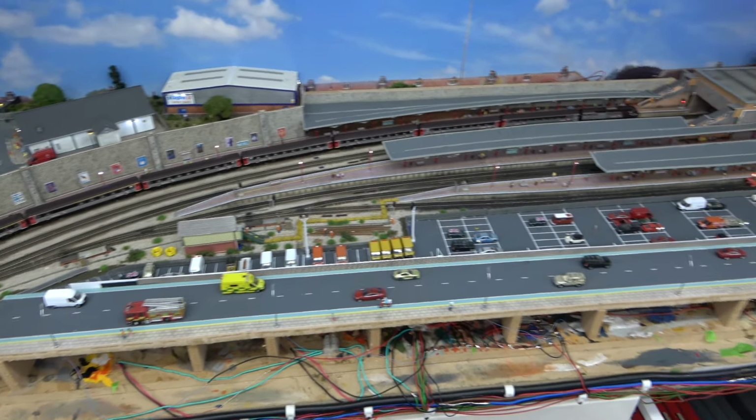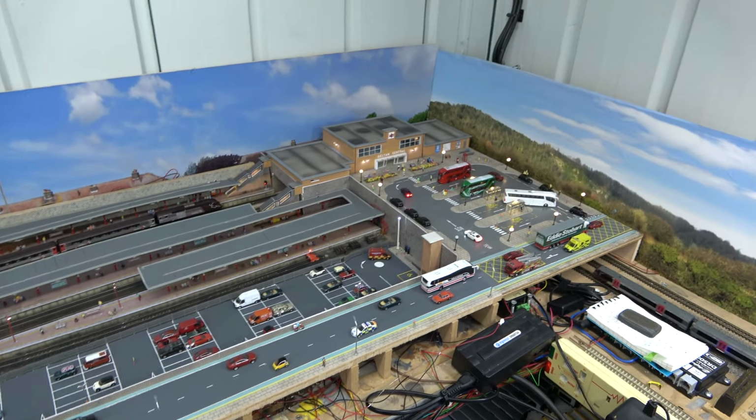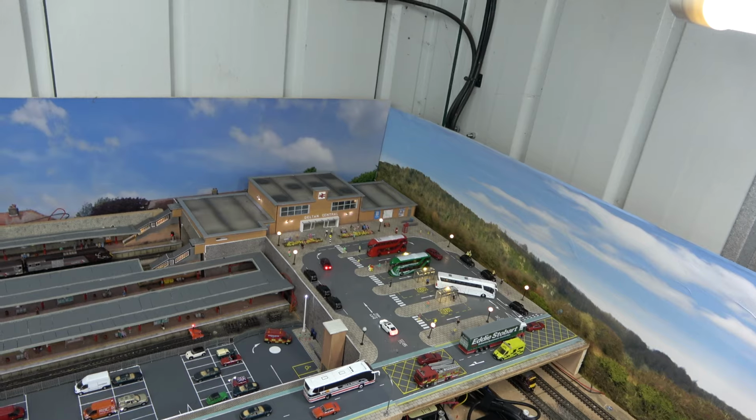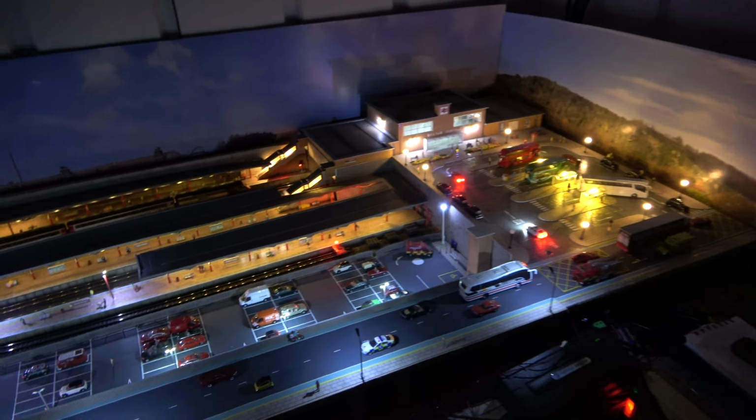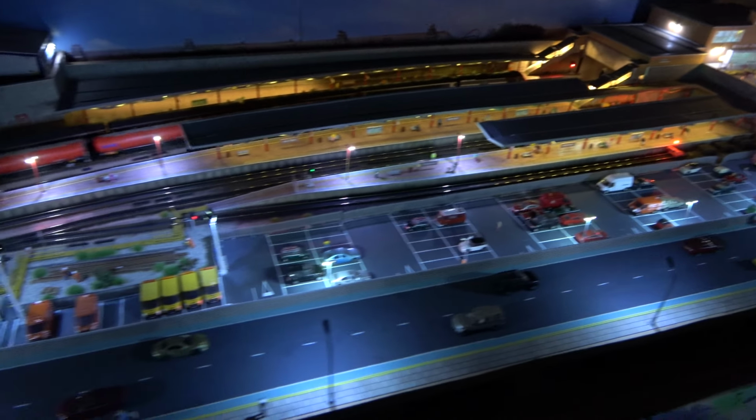So all the lighting has made for a very well lit layout, to be honest. If I just show you the whole layout in the dark, you'll see how sort of busy it looks in the nighttime scene. The station, and we come over to the town scene. Obviously this area's not got any lighting at the minute, other than the signal gantry. And then we've got this industrial scene over here, and the farm, which is nice and isolated and rural.